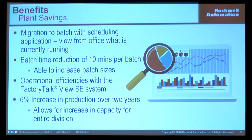We can add anything, any type of graphics or logos, save it, and they have it. We saw a 6% increase in production over the past 2 years. This is huge as well. Years prior to this, we would roughly see about a 1% to 2% increase in production. So 6% in 2 years is huge.